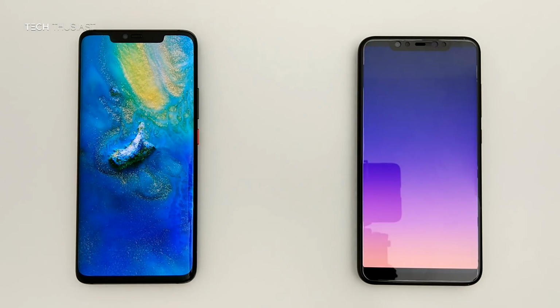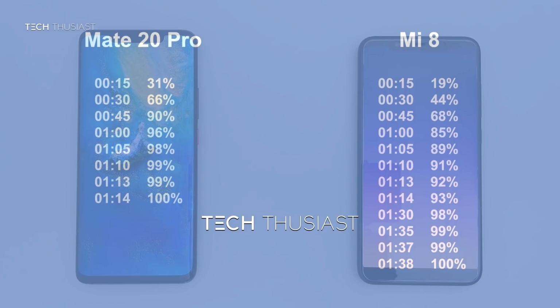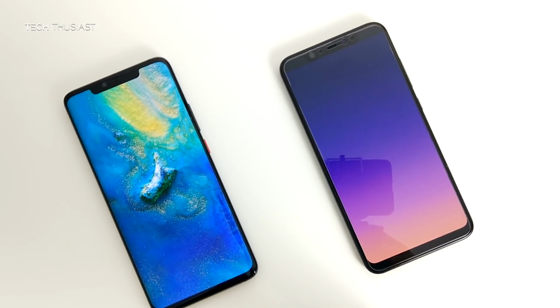So that is the end of this battery charge comparison, and here are the timings at a glance. The Mate 20 Pro was nearly at 70% after 30 minutes, with the Mi 8 under 50%. The Mate 20 Pro fully charged at 1 hour and 14 minutes, then 24 minutes after that the Mi 8 fully charged.